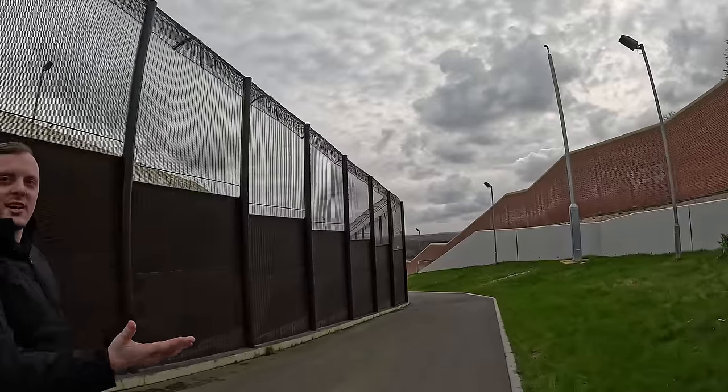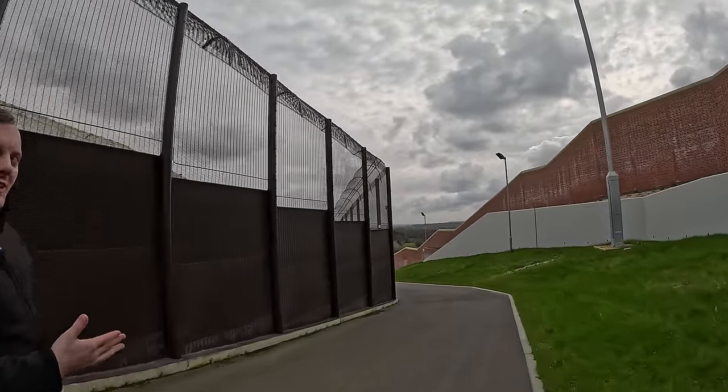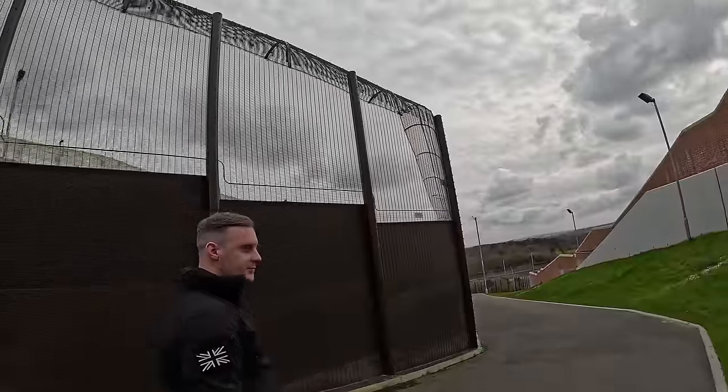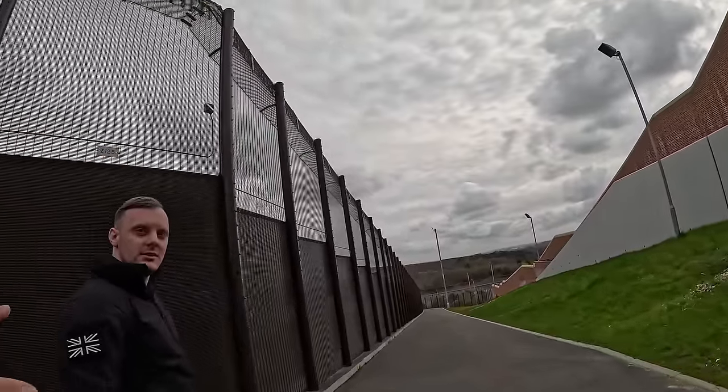I have to be careful what I say because of security reasons. Of course. But I can say this, that it's very secure. Oh no, it's secure. I'll say on camera, there's no barbed wire, but you're not getting over even one of those fences, let alone two. You're not getting over it at all.